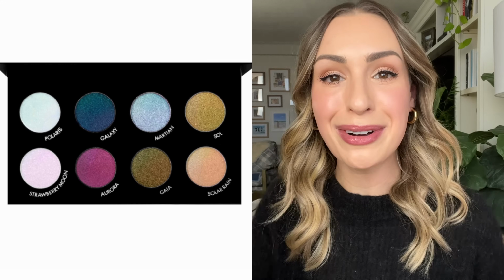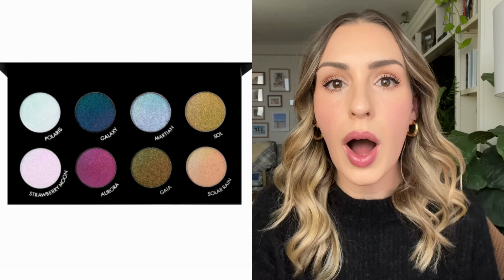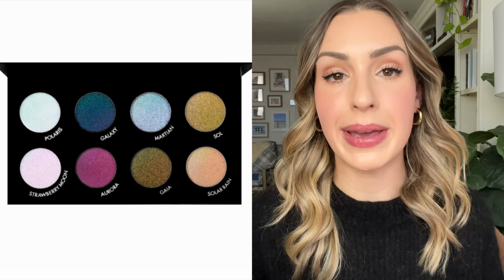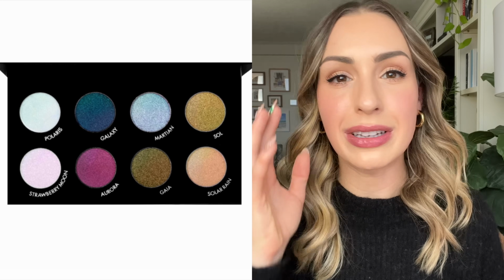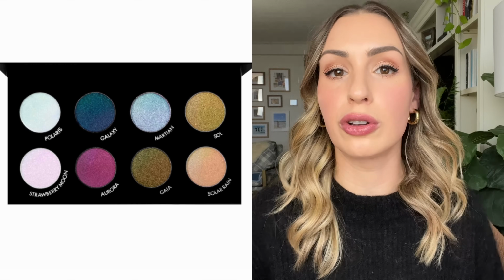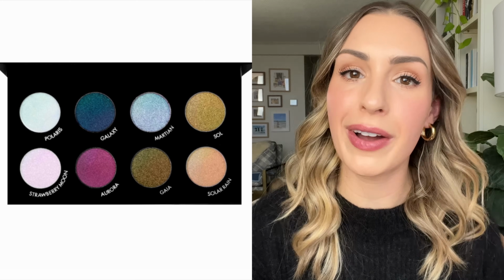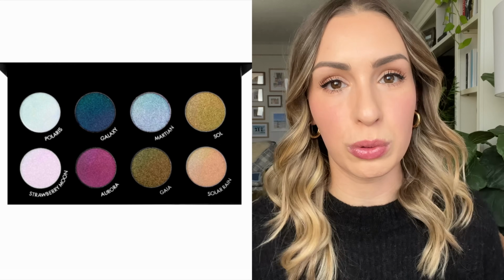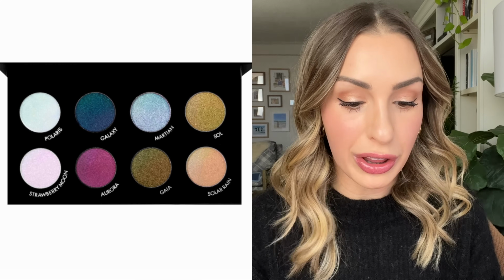Danessa, come out with more mini palettes. Just design some little minis, even like a quad, a little 6-pan, something like that, something that fits in my everyday makeup bag, because I love to reach for this for a really cool kind of multi-dimensional one and done, or even some of the shades are great as toppers, a little pop in the inner corner. I still really like this one. I'll link it down below if I can find it. I feel like it's always out of stock because it's an older palette at this point. She's come out with new ones, but yes, I still really, really like that one.